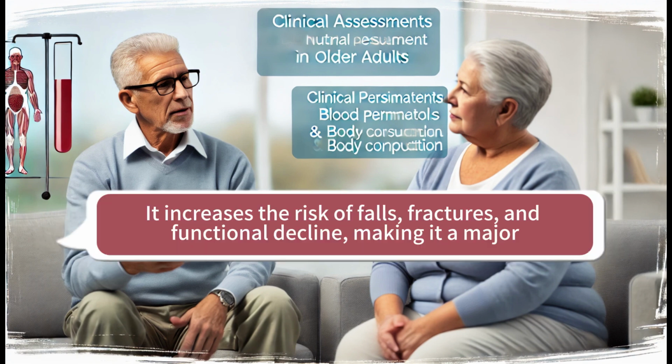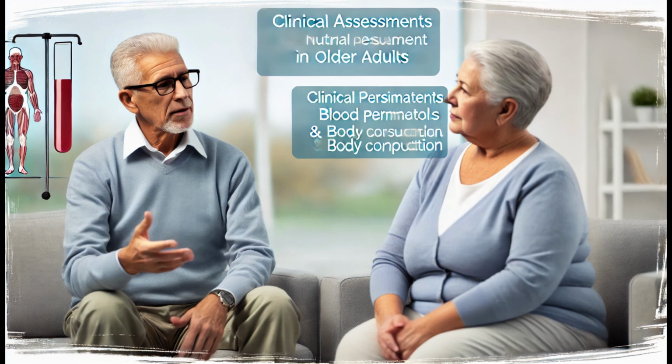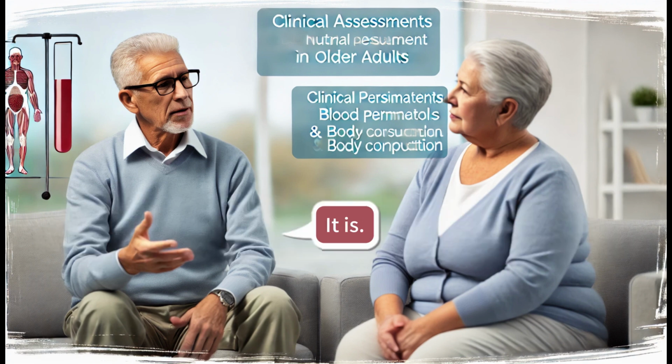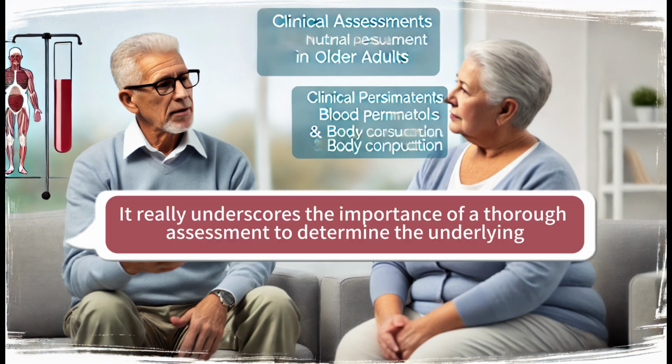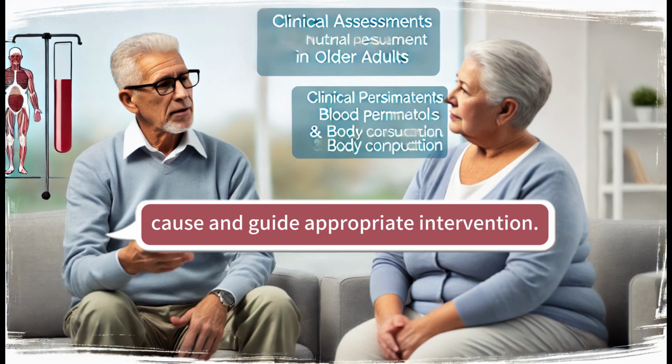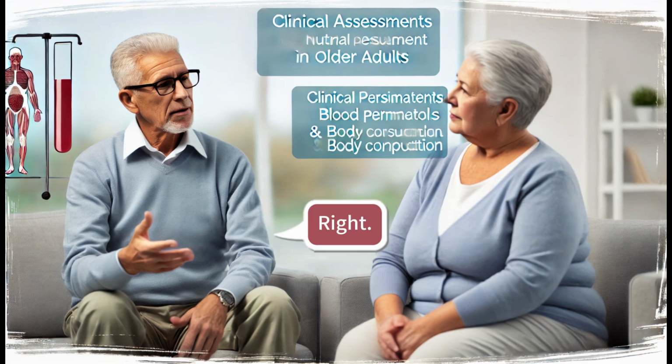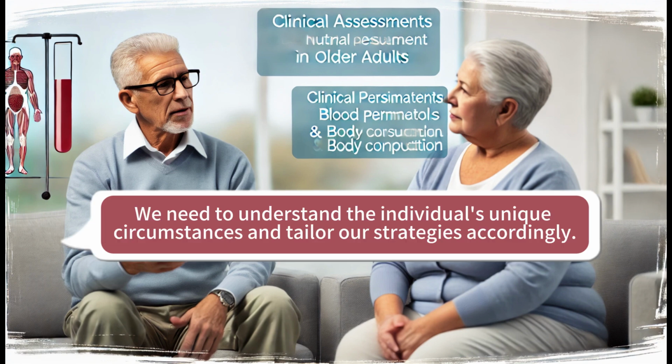It increases the risk of falls, fractures, and functional decline, making it a major concern for older adults. This distinction between the different types of weight loss is fascinating. It is. It really underscores the importance of a thorough assessment to determine the underlying cause and guide appropriate interventions. Exactly. A one-size-fits-all approach simply won't work. We need to understand the individual's unique circumstances and tailor our strategies accordingly.